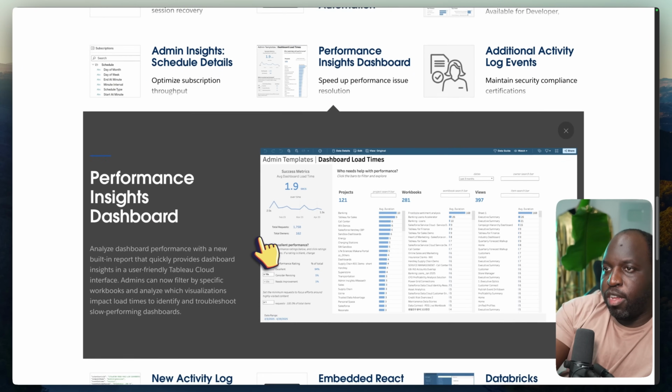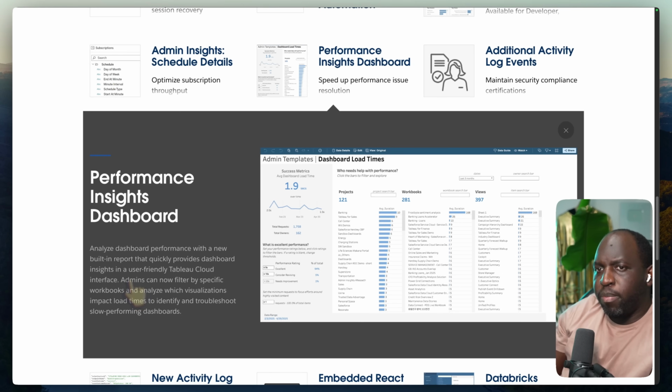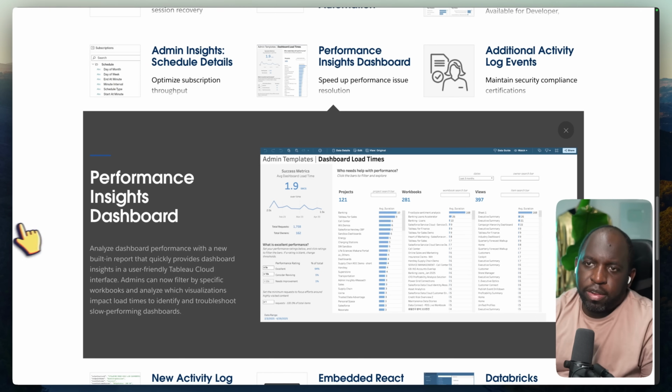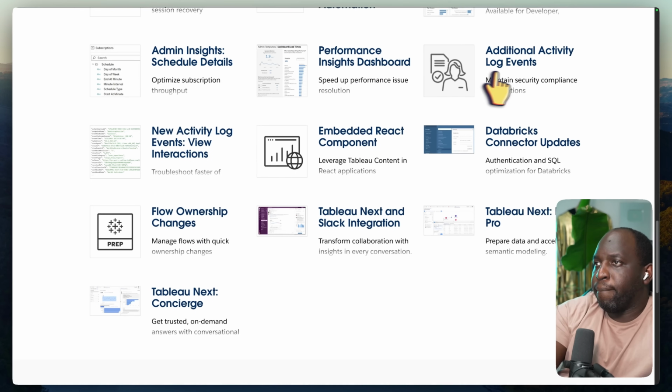Okay, performance insights dashboards. Again, another bit of performance perspective. So analyze dashboard performance with new built-in report that quickly provides dashboard insights in a user-friendly Tableau cloud interface. Admins can now filter by specific workbooks and analyze which visualizations impact load times to identify and troubleshoot slow-performing dashboards. Okay.